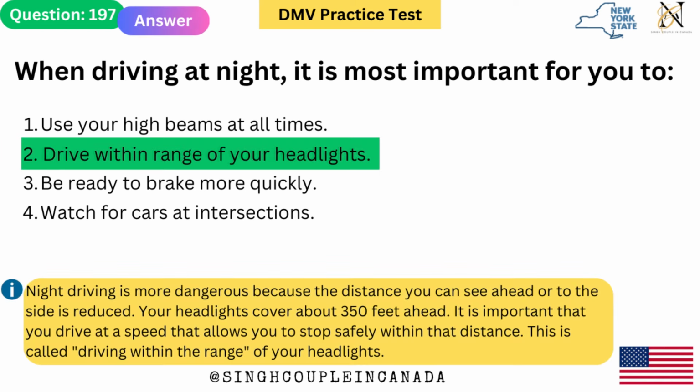The answer is 2. Drive within range of your headlights. Night driving is more dangerous because the distance you can see ahead or to the side is reduced. Your headlights cover about 350 feet ahead. It is important that you drive at a speed that allows you to stop safely within that distance. This is called driving within the range of your headlights.